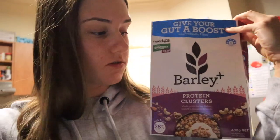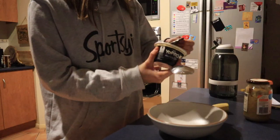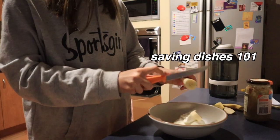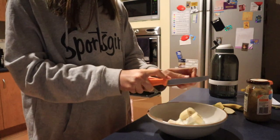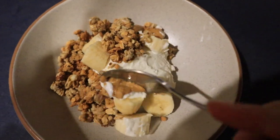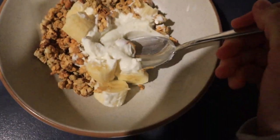So for breakfast today, well, it's kind of a pre-workout. Probably not the best pre-workout thing, but you feel like what you feel like. So I'm just going to have some YoPro yogurt, my favorite, the only one I use. Half of a green banana, a bit of protein clusters granola, and then some five seed peanut butter. Not the most fancy and colourful thing, but it'll do us.